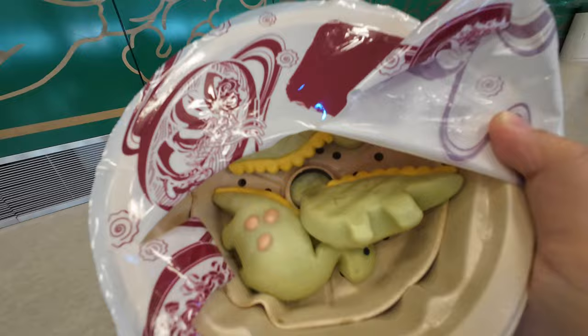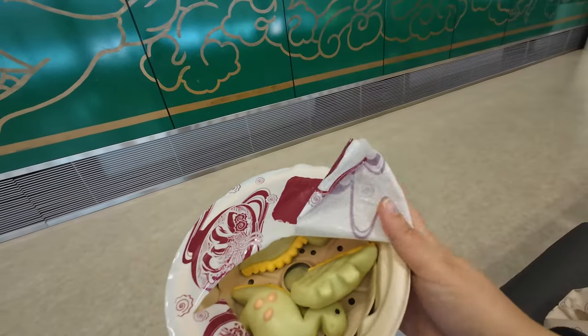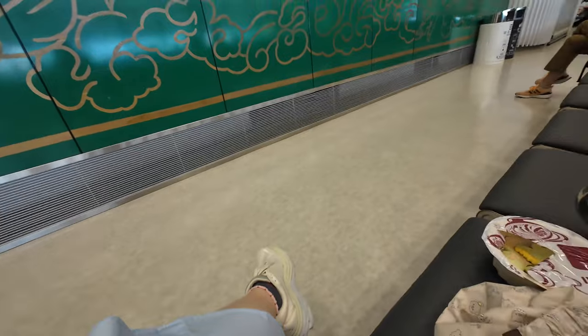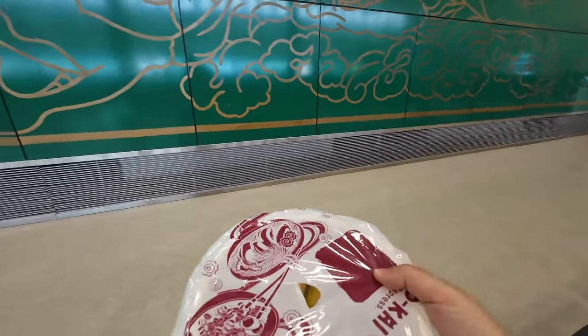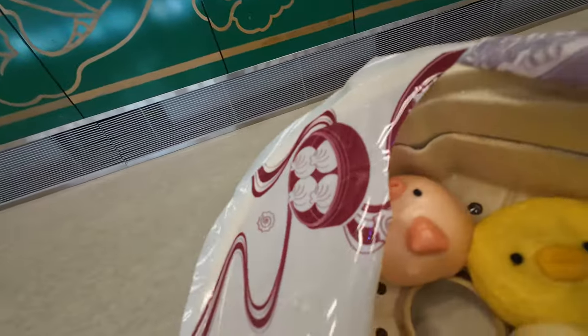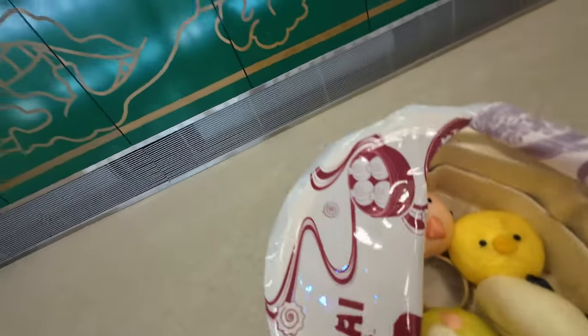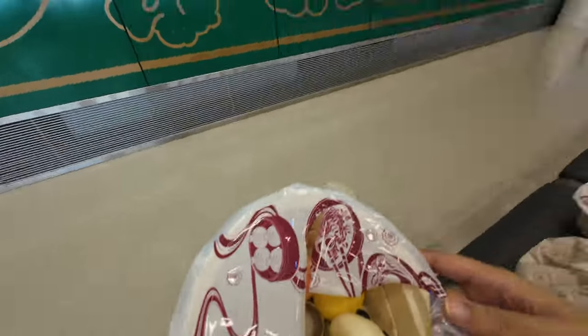So this one is the dinosaur set. Here, they're dinosaur-shaped dumplings. They're so cute. And then the other set of dumplings I got are these assorted kind. There's a pig, a duck, a panda, and then a frog. I'm so excited to try them. They look really, really cute.